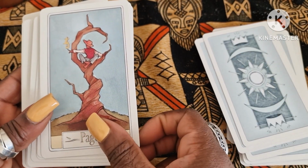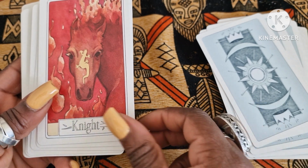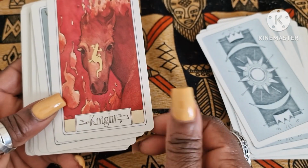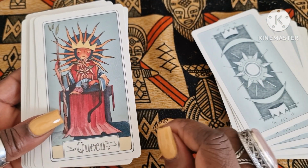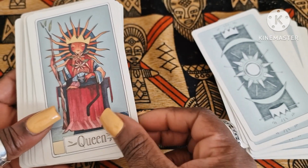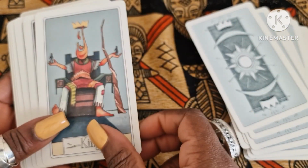So you've got the Page, the Knight, just a horse. And I love that it's got red and fire, you know, for the element of wands. Queen of Wands. It's like a sun cat. And the King of Wands. It's just like a flame for his head.